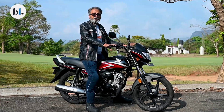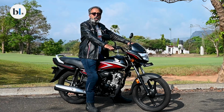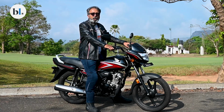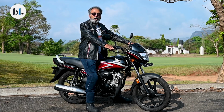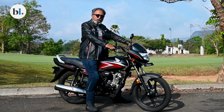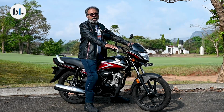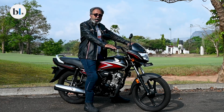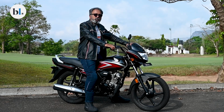This is, after all, a motorcycle that's going to be targeted primarily at the semi-urban and the rural market, where the roads are either pretty bad or non-existent. It's also not a very heavy bike, so handling this is not going to be very difficult. It's only about 99 kgs, which I would say makes it ideal for both men and women if they are going to be looking at using this for their daily commute.